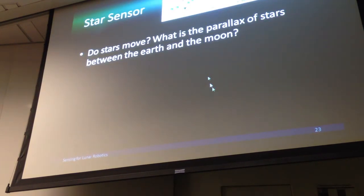So, star sensors. I stole this image from NASA. My question to you guys is, do stars move? And also, what's the parallax of stars when you're viewing them between the Earth and the Moon? Can somebody answer that question? Yes, stars move very slowly. Okay.